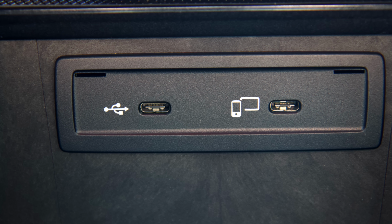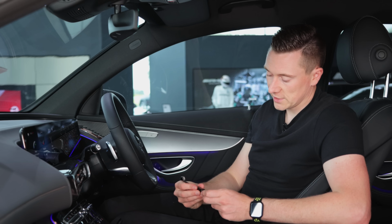So to do that conversion, you'll just need to get one of these, which is a dongle, that converts from USB-C to USB. So quite simply, my finished setup just here is a USB-C dongle to the memory stick, just like that. So let's have a look and see what you do in the car.